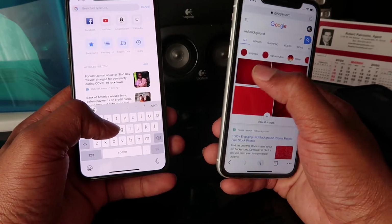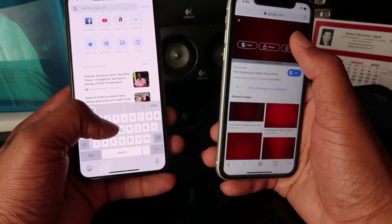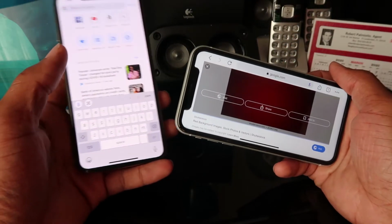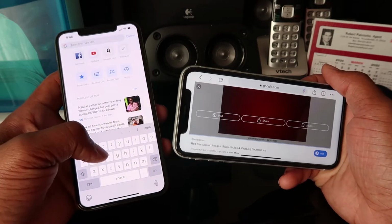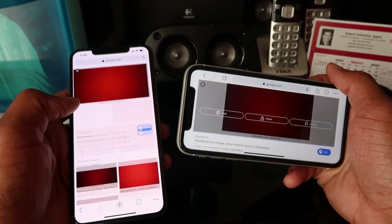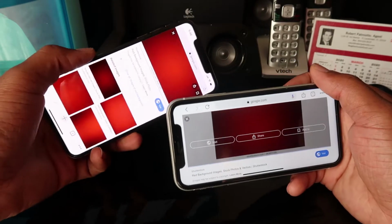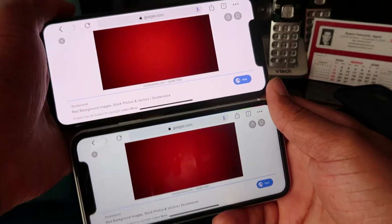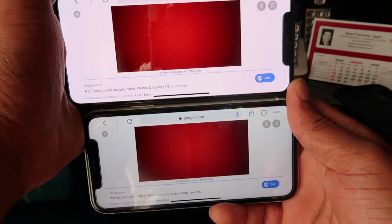All right, let's just click on this one, see what happens. All right, let's go in landscape. I'm gonna do the same thing on this one, red background. We're gonna search for red background. All right, there we go. So look at this and look at this. You see that color? Two different displays.